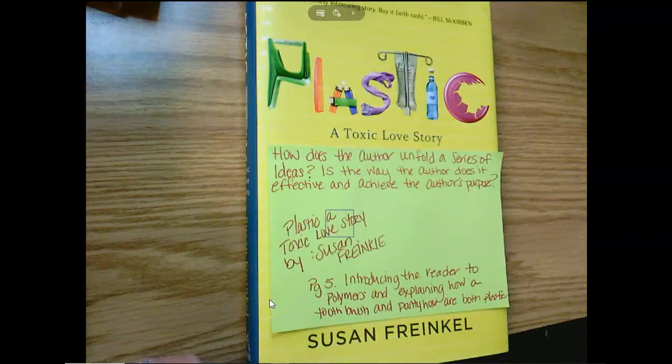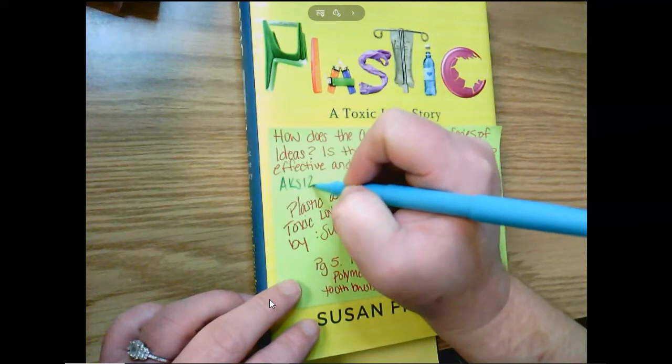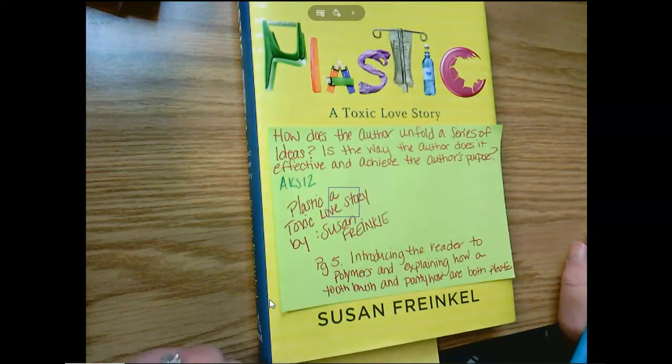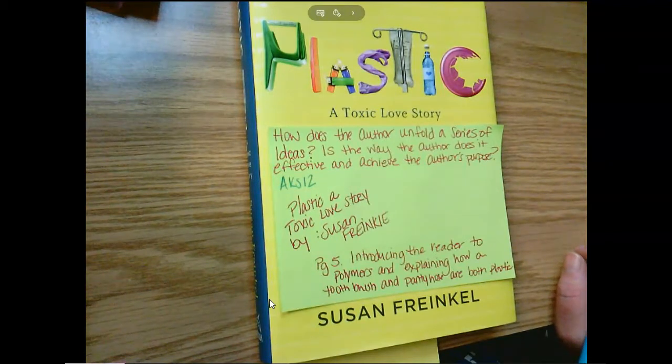All right, today we're going to look at AKS 12. AKS 12 has us look at how an author might unfold a series of ideas and lay them out for the reader so that we can understand new ideas in order for them to get across the purpose. So we're going to not only examine how the author unfolds a series of ideas, we're also going to critique the author and determine if she is effective in achieving her purpose.